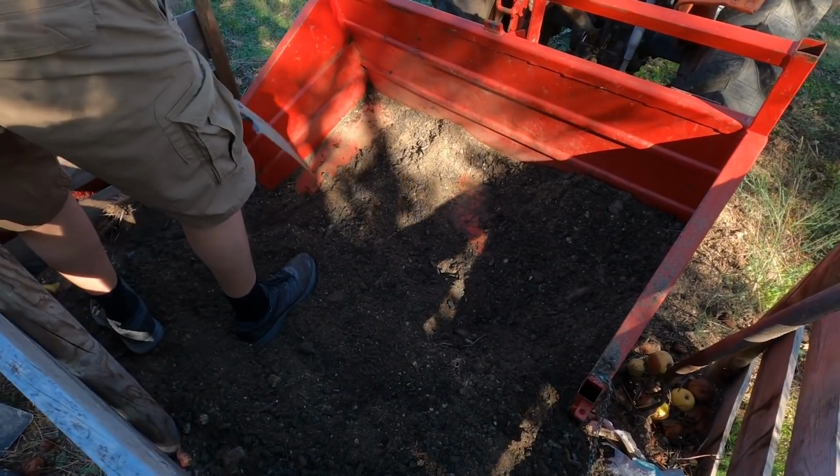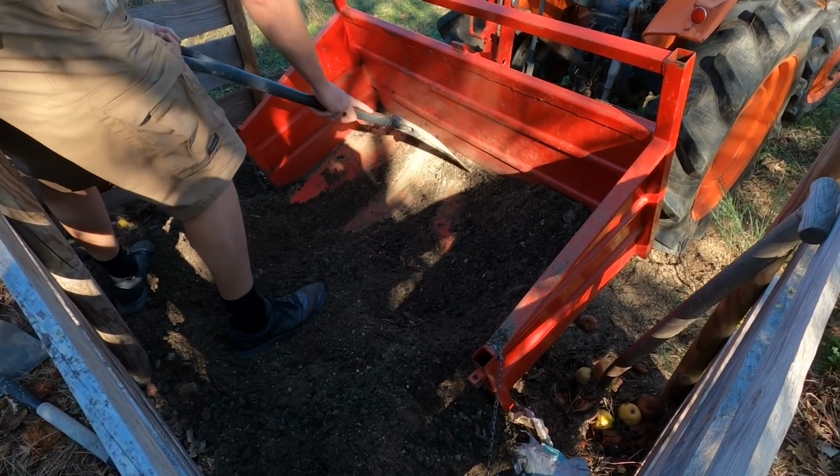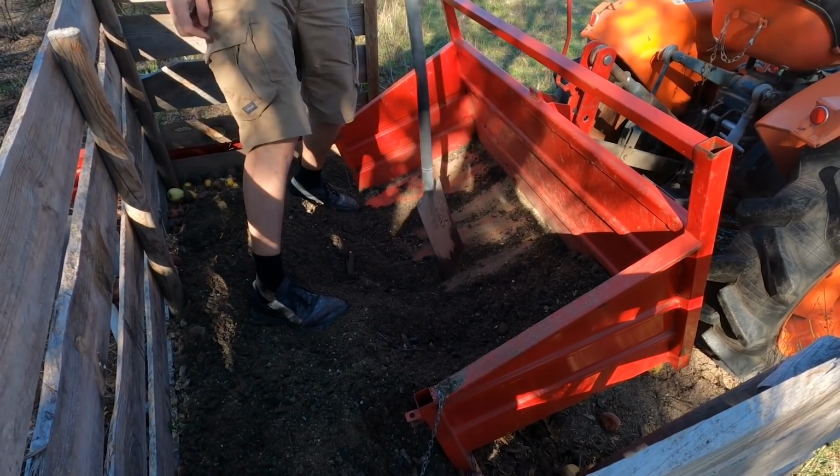But this is perfect. It's so good to be able to just dump it in, get it out, and then just drive off nice and easy. And I get to watch Theo do all the hard work, so it's even better.